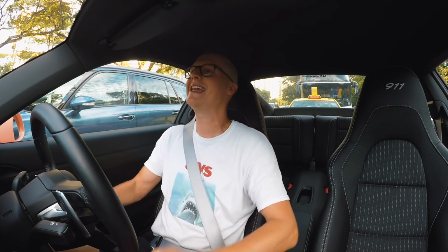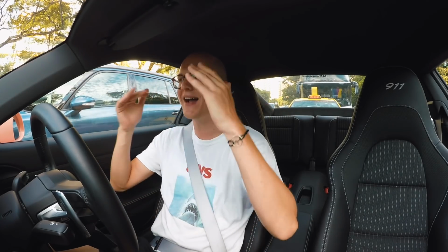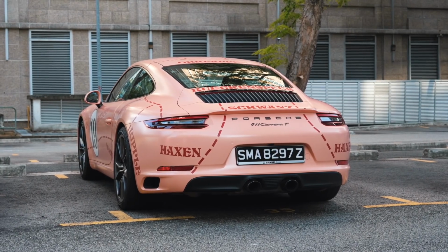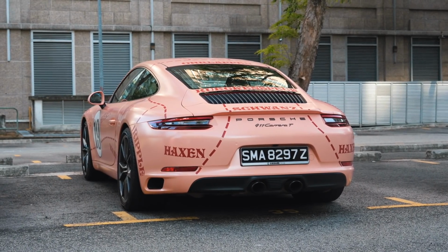I'm not overreacting, that is a joke. This car in Singapore, 540,000 Singaporean dollars, and that is before you road register it. There's another, I think it was £19,000 that you have to add on to that price to get it road registered. So effectively, this is nearly £350,000 for a Carrera T.